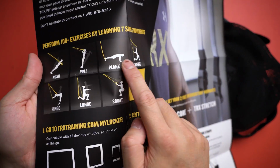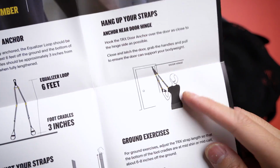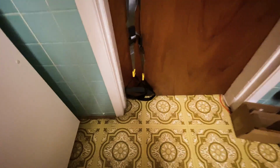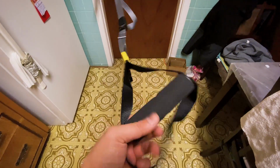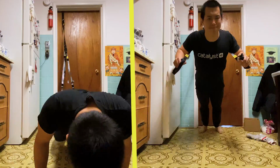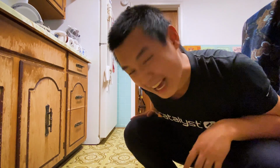The included poster shows you how to set up and most workouts you can perform, but let's see how sweaty I can get. So I'm currently in my kitchen, put it up there, about 3 inches off the ground. So let's get to it. Look at this. Let's go work out in my kitchen.